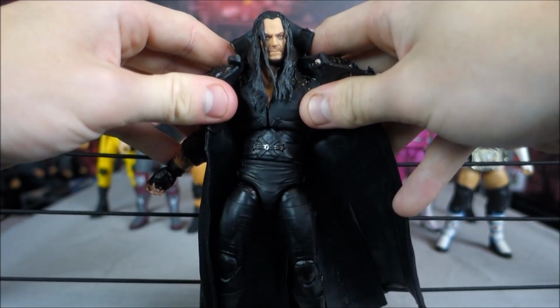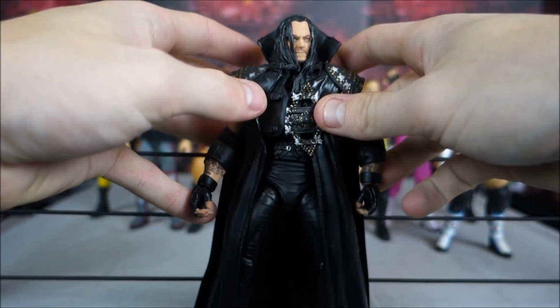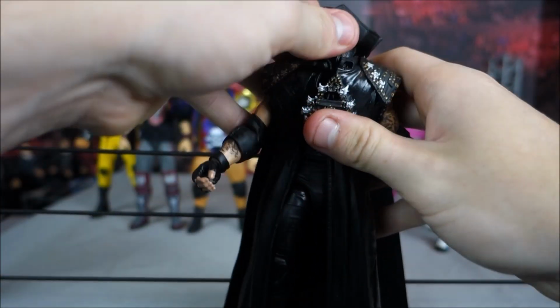This is probably my favorite look for the Undertaker as well, so it gets probably a bit of biasism. Is that the word? Biasism? I don't know the word, but you know what I'm trying to say. But it is a really awesome Undertaker figure.